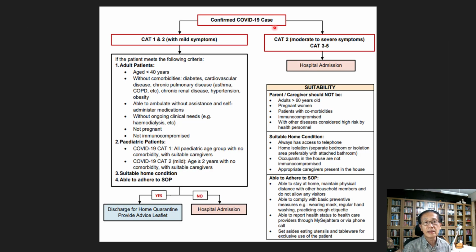Confirmed COVID-19 cases: those in category 1 and 2 with mild symptoms can undergo home quarantine. Those in category 2 with moderate symptoms and category 3, 4, and 5 should undergo hospital admission.